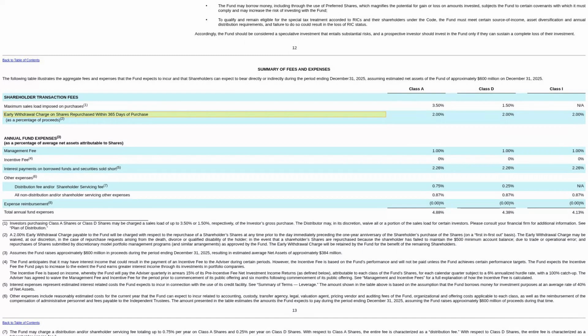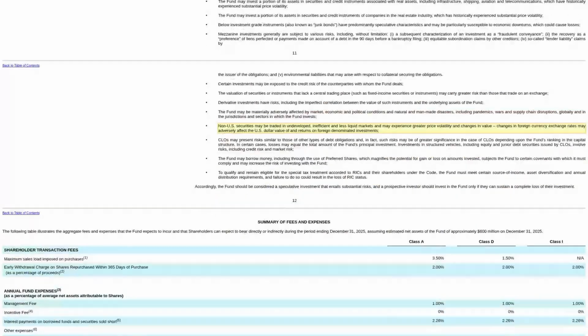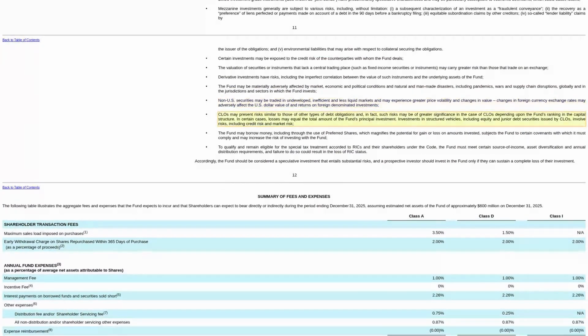There is some limited liquidity in this fund as opposed to more liquid stocks. Since the fund has global exposure to many different countries, it's exposed to changes in currency exchange rates. And those CLOs, those things we touched upon earlier, well, they can carry significant risks and losses if the underlying collateral performs poorly.